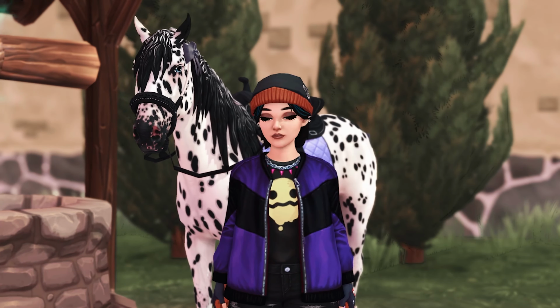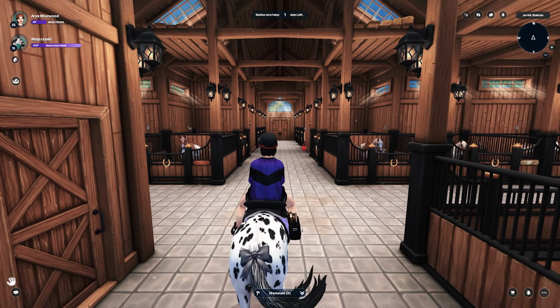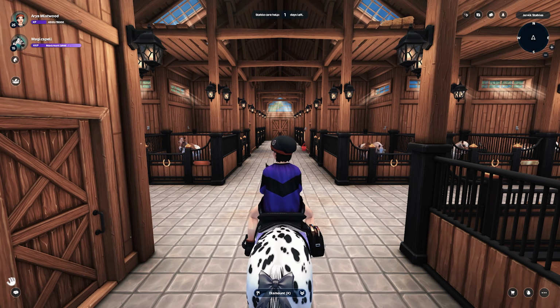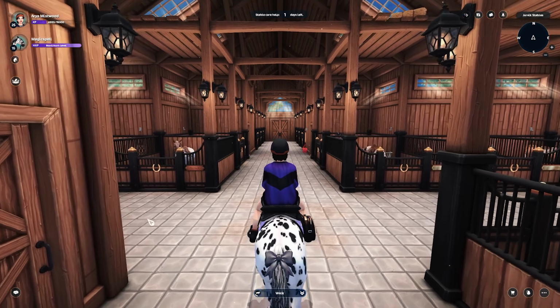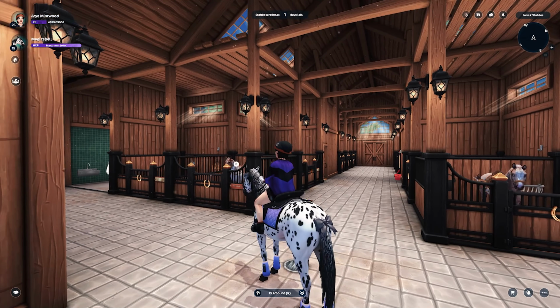So let's head inside. Ooh, okay, so right off the bat, the stable is a bit darker, but everything is much more textured. You can see all the details in the wood that are new. Lanterns are more updated, but the layout itself seems the same. Although I don't think that there were windows on the left side before.